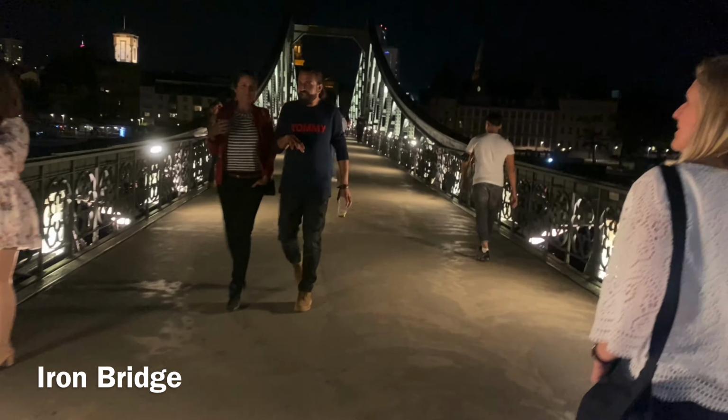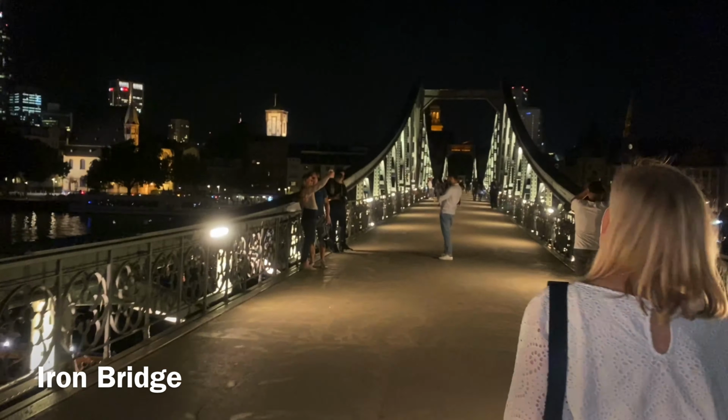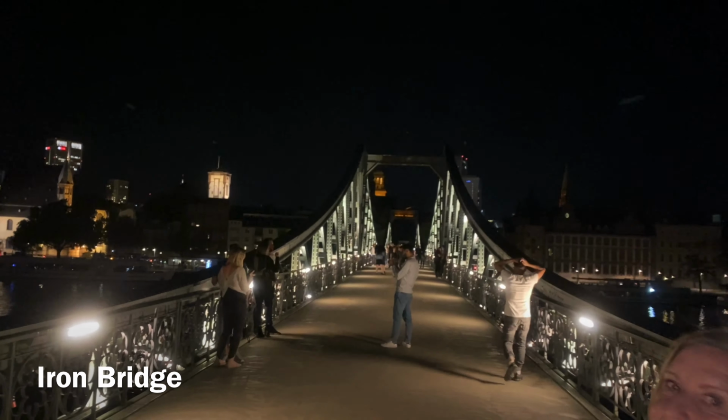I suggest don't miss to go and see Frankfurt by night on the Iron Bridge. It will give you a different perspective of the city.